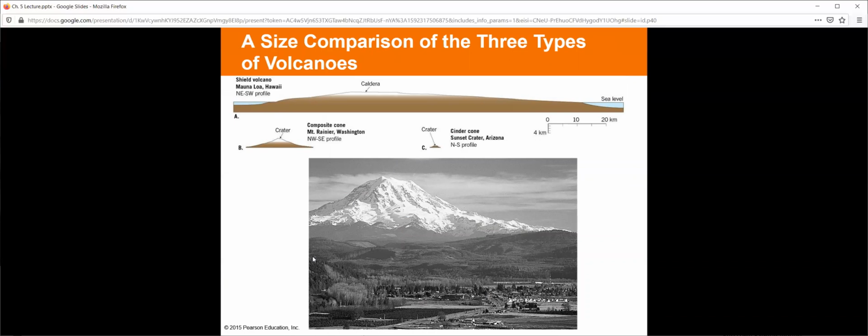Here's a good image of the size differentials we're talking about here. The cinder cone volcano is very small, not a lot of lava, not a big impact on its surroundings, but still an impact. The stratovolcano, the composite volcano, such as Mount Rainier, shown here, Mount St. Helens, larger than a cinder cone, tend to be very destructive. Again, it depends on what the volcano wants to do at the moment.